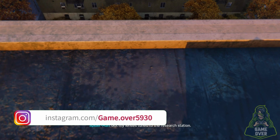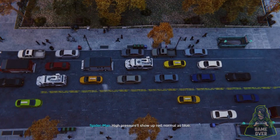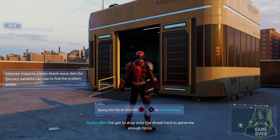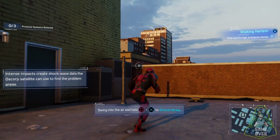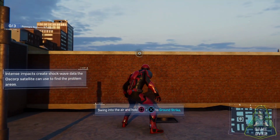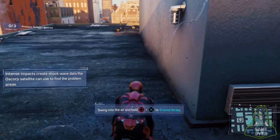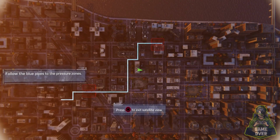Got my lenses tuned to the research station. High pressure will show up red, normal is blue. Okay, time to move. I've got to drop onto the street hard to generate enough force. Found a trouble spot.